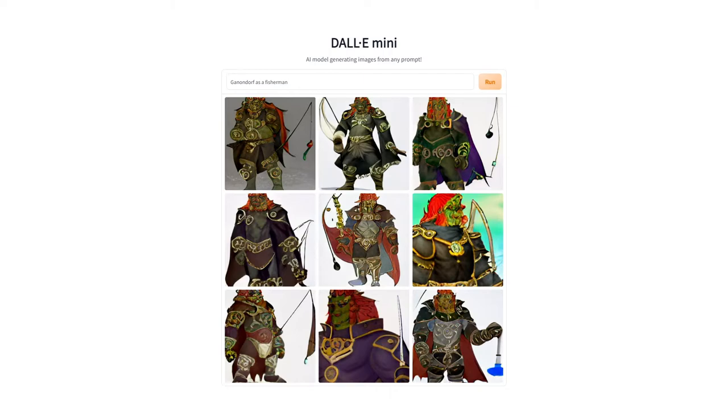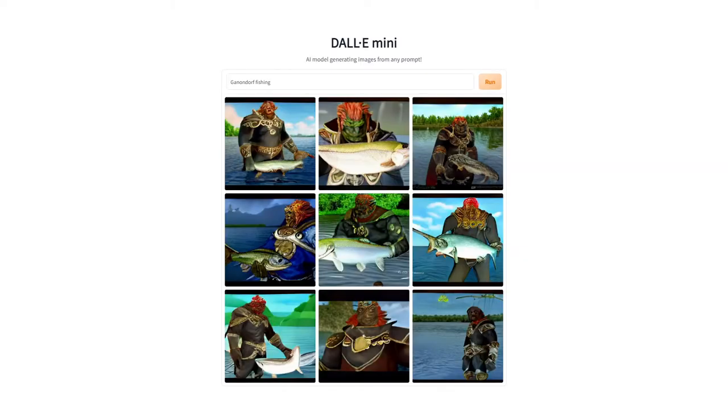I think I put in a variation of this one as well. Ganondorf fishing. I've caught a fish this big! I mean, you can tell it's Ganon. It does torsos really well. It really does not like faces, if it can get away with not having a face. Also, those fishes are very nightmarish, except for the middle left one. That one looks like a fish.